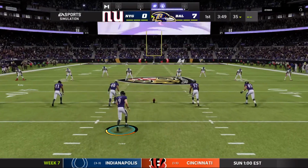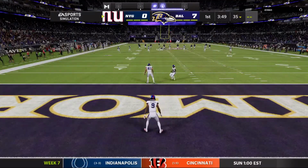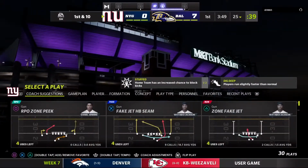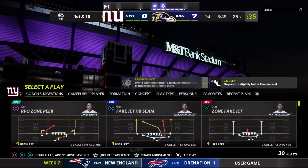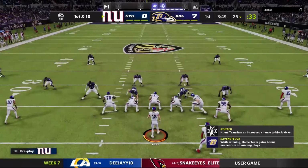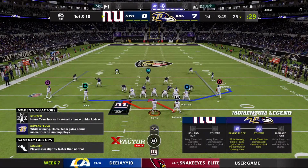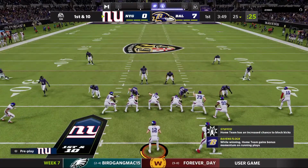Tucker now to kick it away following the touchdown. And they will not get a chance to return this one as it's through the end zone for a touchback. The Giants offense at the line, ready to begin their next drive. They are currently mired in a losing streak. Now they get the short week for the Thursday night game.